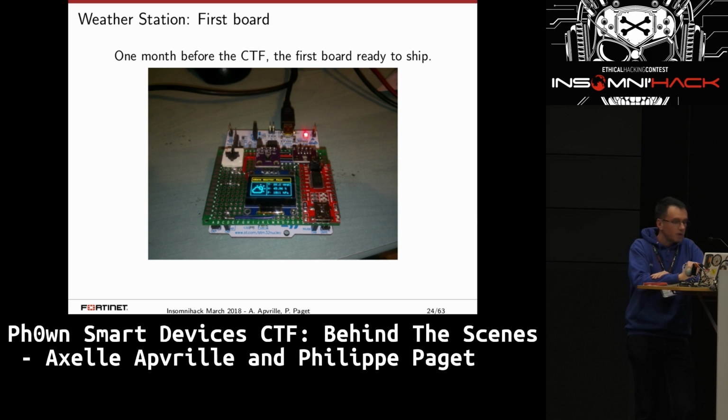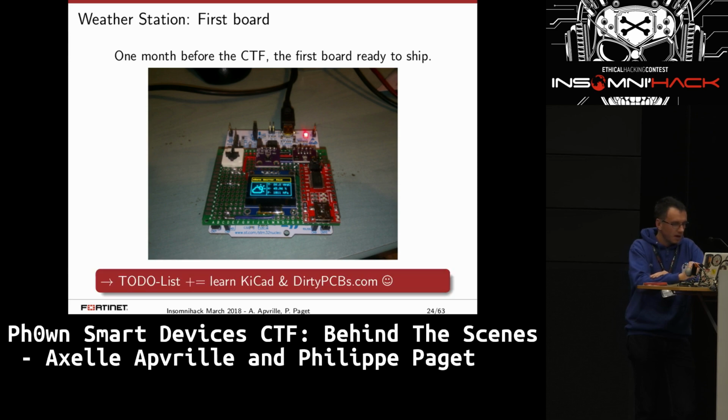And so, just 1 month before the CTF, the first version of the ready-made weather station was ready to be shipped to other friends of the organization staff for a challenge review and evaluation. And if you wonder about the next edition, maybe I add to my to-do list, sorry, to learn KiCad and maybe send my files to dirtypcbs.com. I promise it.